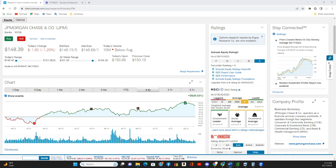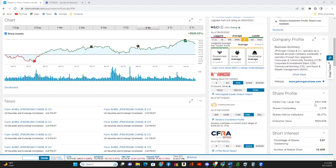Today we're taking a look at an unusual choice, that is JP Morgan Chase, ticker symbol JPM. I feel like this company needs no introduction. It is the world's largest bank, certainly the largest bank in the United States. And it is certainly a large cap company. You'll see the market cap right over here at currently $431 billion.